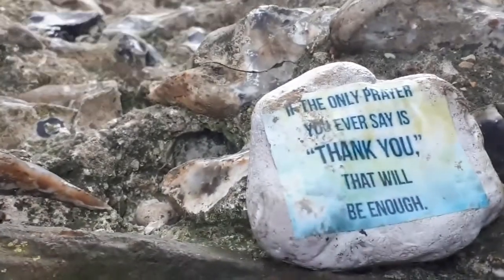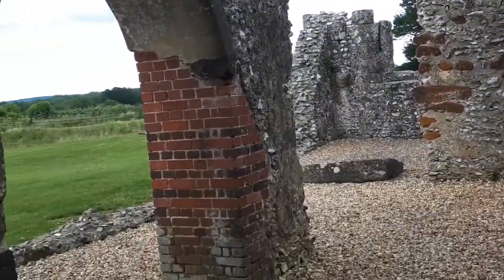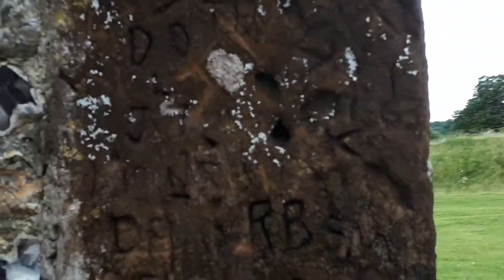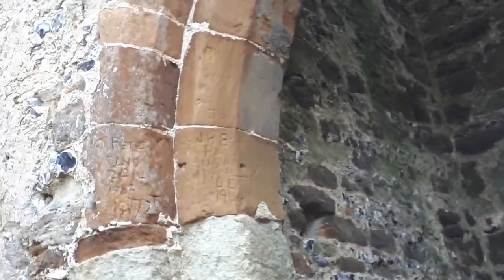Oh, no roof there. Didn't notice that last time. Yeah, so as you can see, not much left to it. Bit of new brickwork there. Oh, can you see that? Hang on. See if I can get a better focus on that. Don't know how well you can see that, bit of scribbles in that. Bit more there.